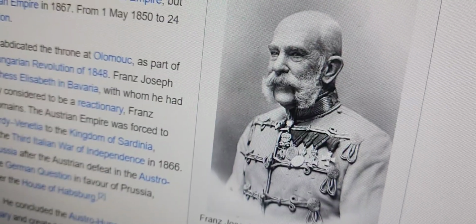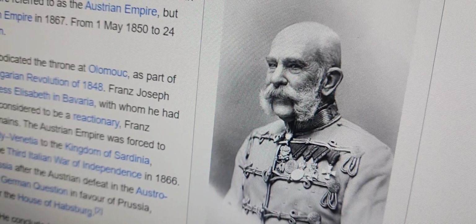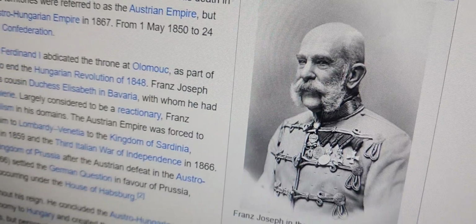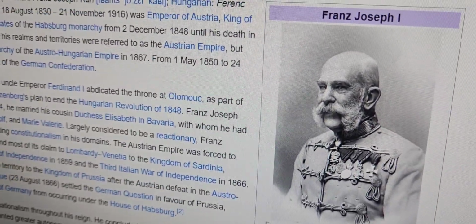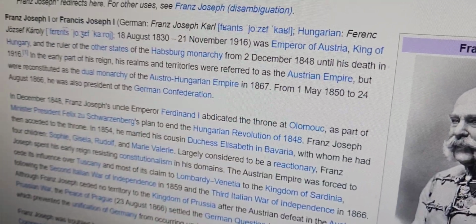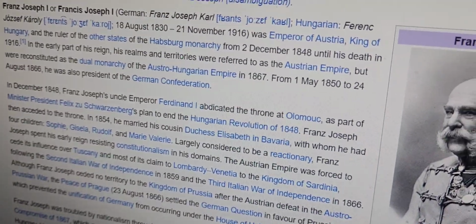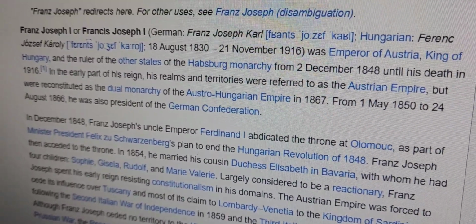And he was coronated in 1867 at Matthias Church as King of Hungary. Okay, and this bastard, well, I don't really know him. I don't know if he's a bastard or not, but he's the reason for the start of World War I that killed millions of our U.S. citizens who fought for them. Franz Joseph was reigning king until his death in 1916.